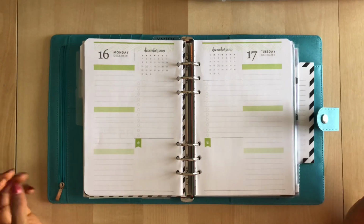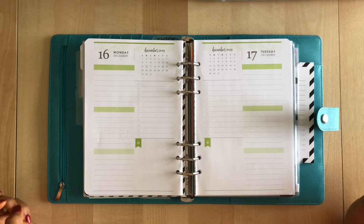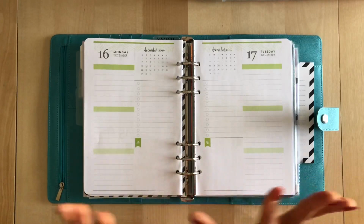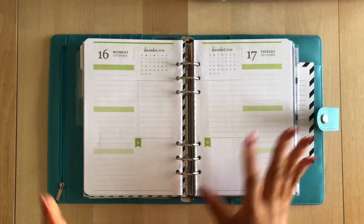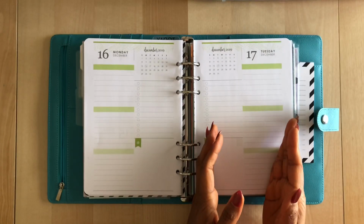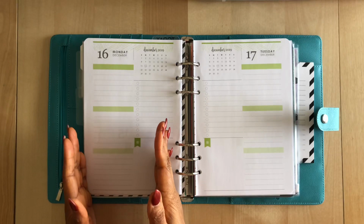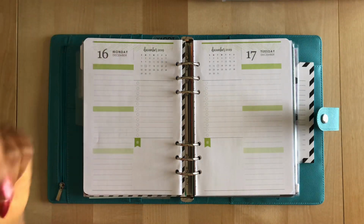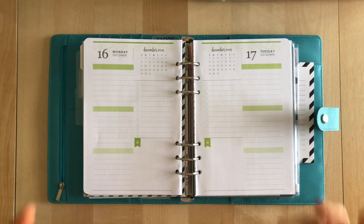I really would like to get your feedback also on if you do use a separate planner for your daily planning, if it's separate from your weekly. How do you manage keeping track of your day stuff when you need it and then your weekly stuff when you need it? My monthly planner is combined with my weekly, so when I need to see a month at a glance, that's usually where I go.